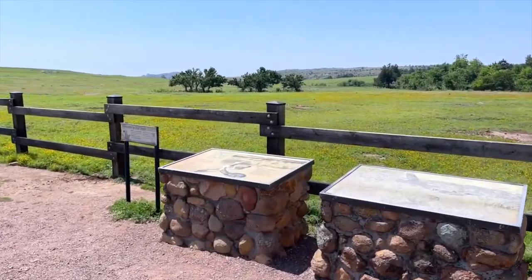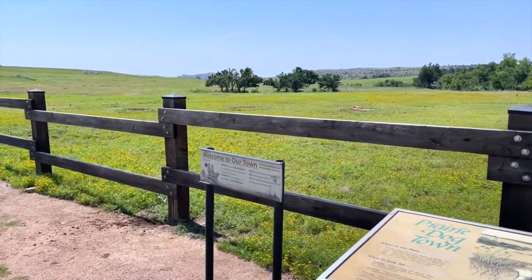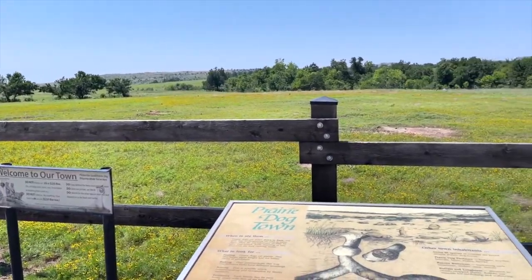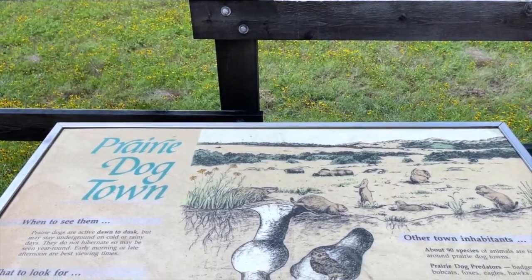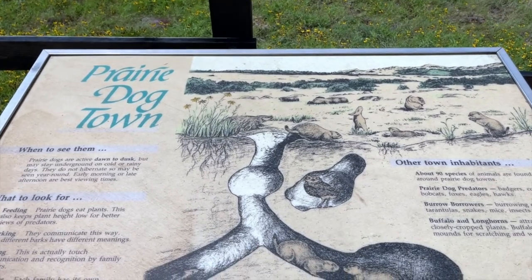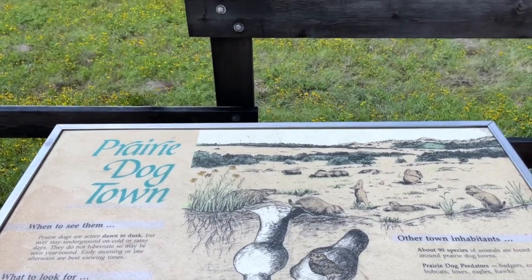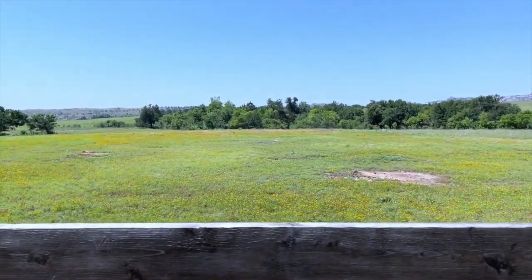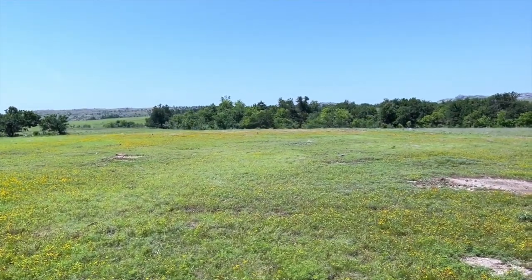Holy moly, guys, this has got to be one of the coolest things I've ever stumbled across. This is a prairie dog town. Check this out, guys. It's a full-fledged village where these little creatures basically have created their own little community. And when I say there's a bunch out here, there's probably 100 hidden, but some are poking out.